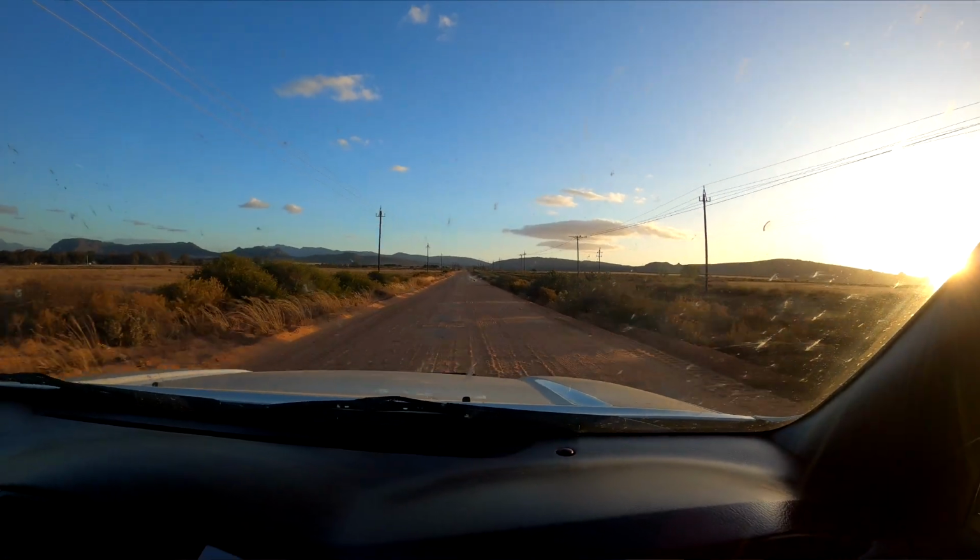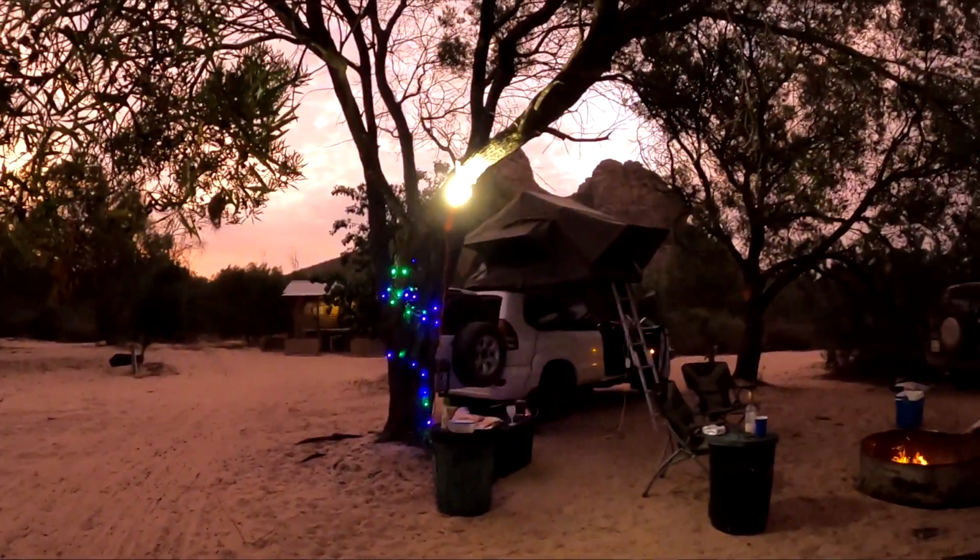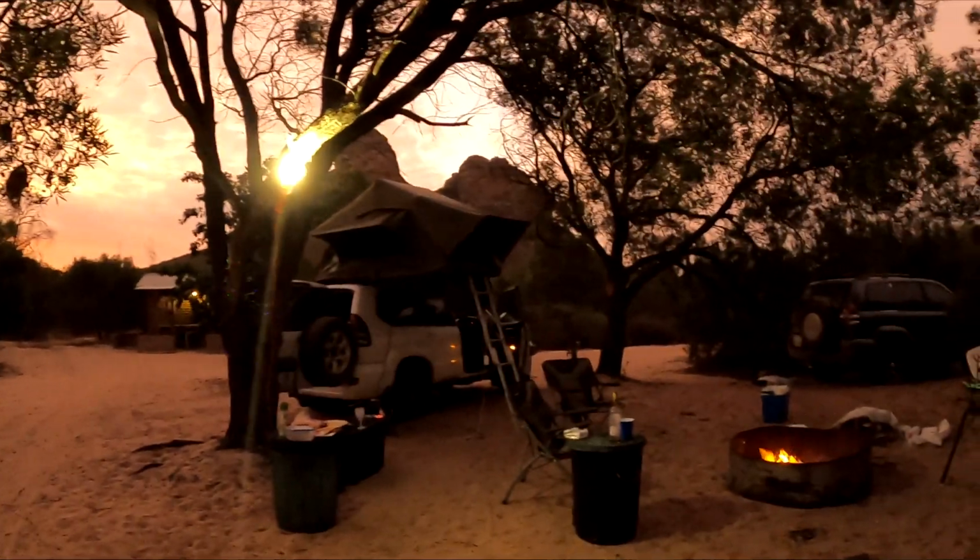Have a look at this beautiful drive we're having. We got away a little bit late today, so we're going to arrive, I think, at sunset or maybe just after sunset. So we're going to put up camp in a bit of darkness, but we do have enough camping lights, so I think we should be good.